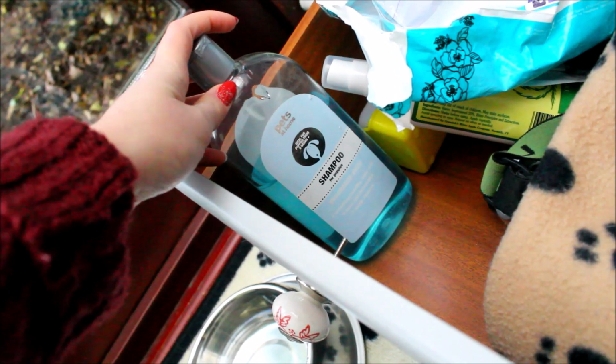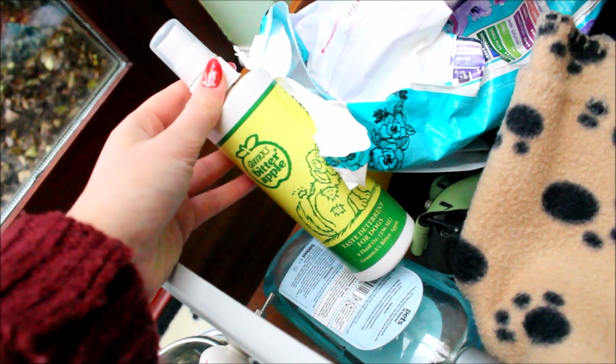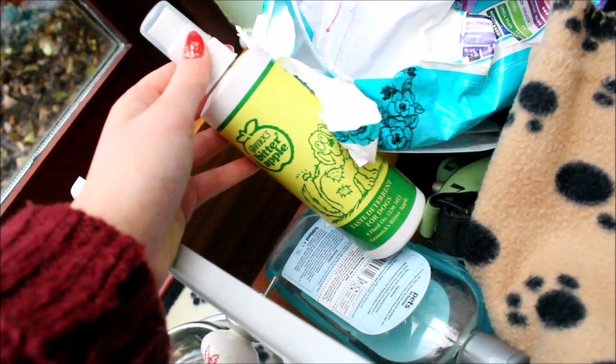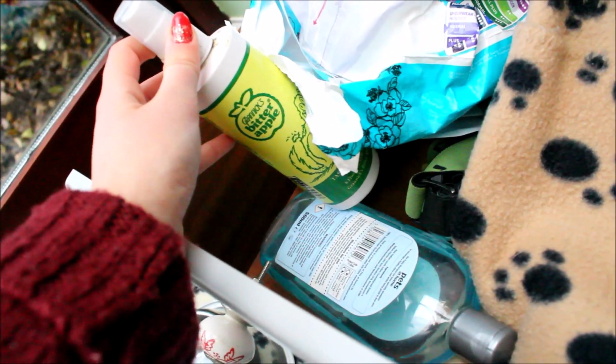Here we have some dog shampoo for when she has baths. And this we used when she was younger. This is bitter apple spray. And you put this on things that dogs will chew. And they just don't like the taste of bitter apple. And so they won't chew that thing anymore. She doesn't chew anything anymore because she's older. But we did use that when she was younger.